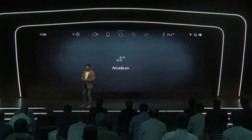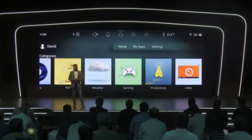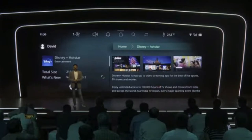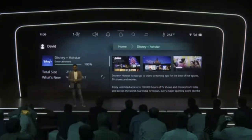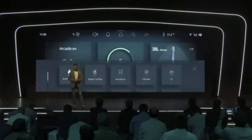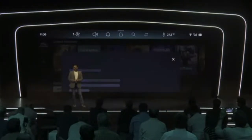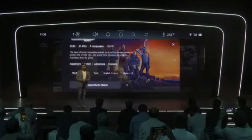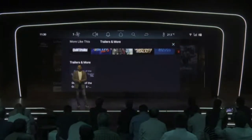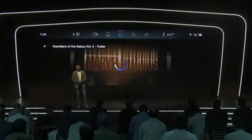You just go there, download the latest OTT app, and you can watch the latest movies and make the car into a movie theater. So here we have Disney Hotstar being downloaded. And you're ready to watch the latest blockbuster. There you go.